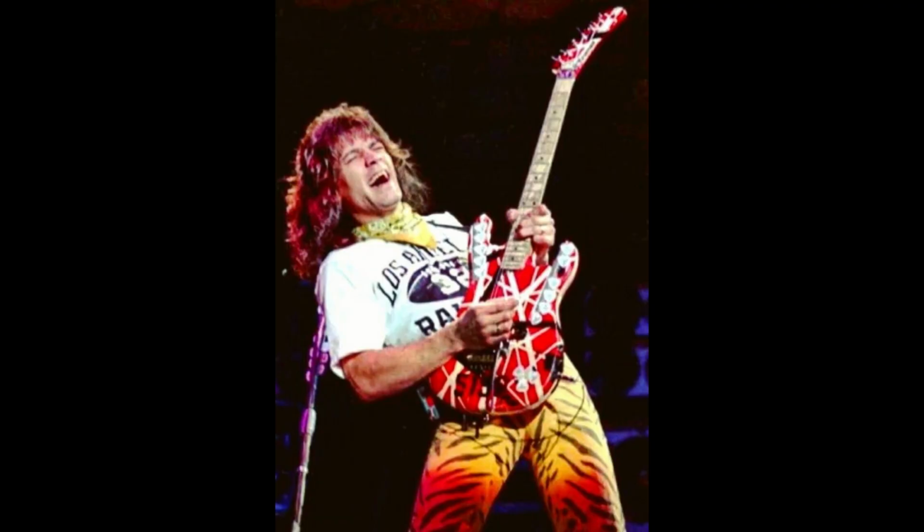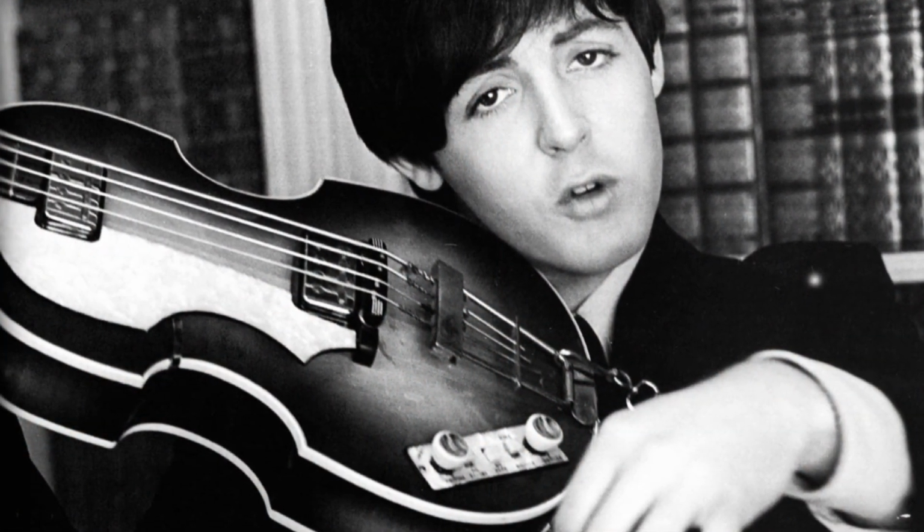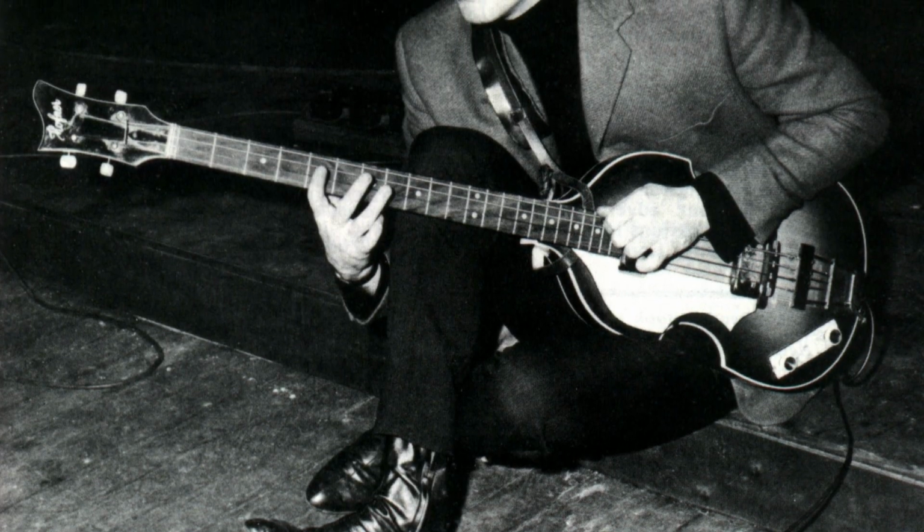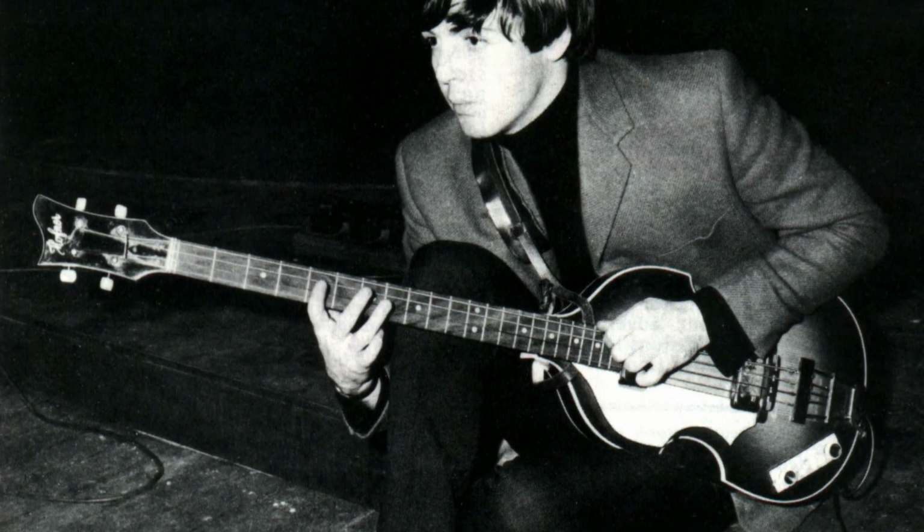Occasionally in the world of popular music, a musician's instrument becomes almost as famous as its player. One legendary example is Paul McCartney's Hofner violin bass, an iconic symbol of the Beatles' legacy. The Beatle bass, Paul's cherished original Hofner bass guitar, vanished under mysterious circumstances more than 5 decades ago and has not been seen since.